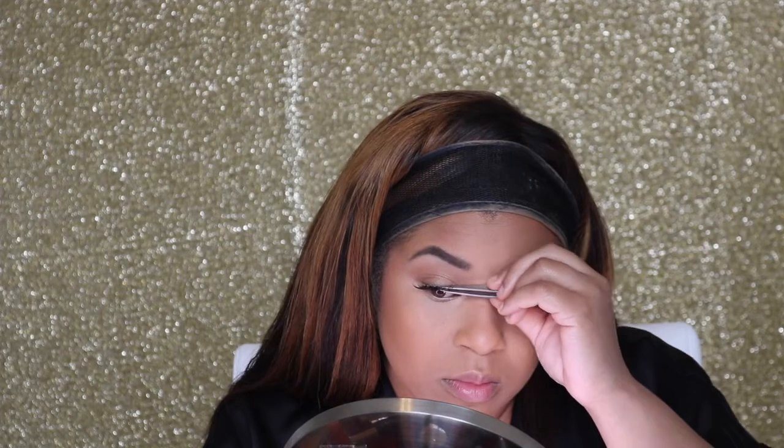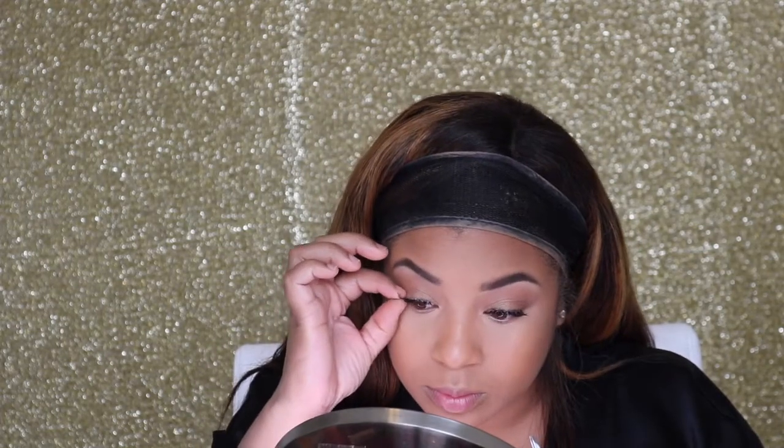Applying lashes can be really intimidating, especially if it's your first time. But if you take your time and continue practicing, you'll easily get the hang of it and it'll become second nature.